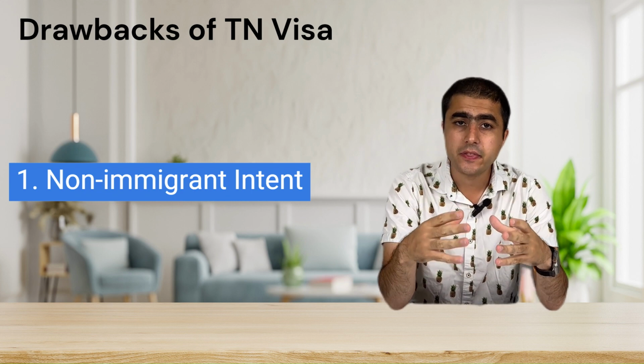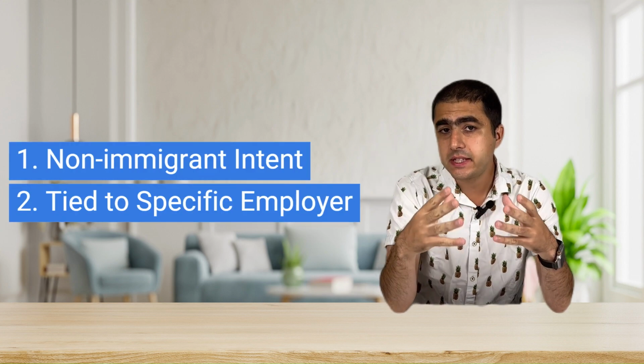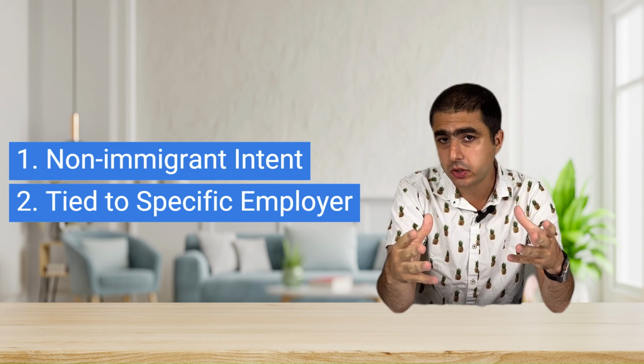Unlike the H-1B visa, which is a dual intent visa, the TN visa is a non-immigrant intent visa. That means you shouldn't have intentions for seeking permanent residence in the US. In other words, you're not supposed to come to the US on a TN visa and shortly after apply for a green card.